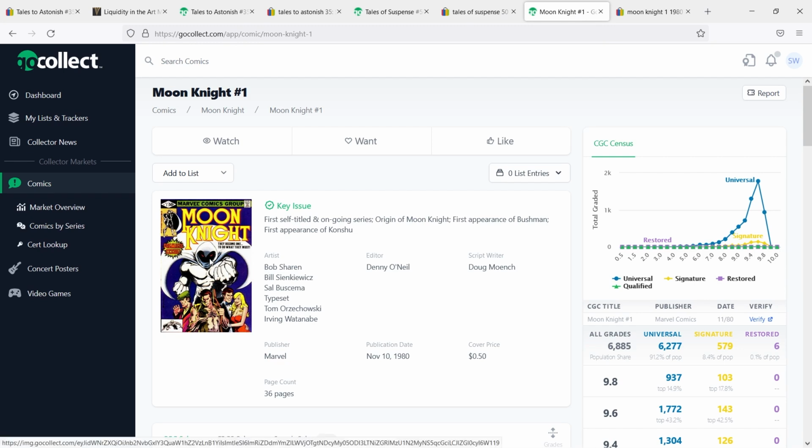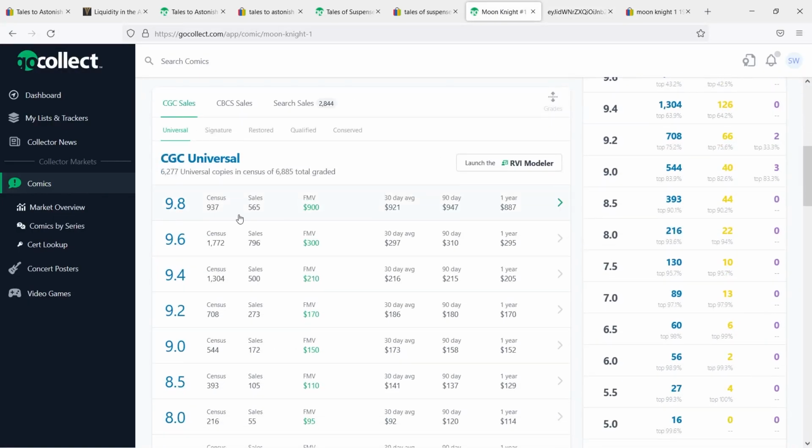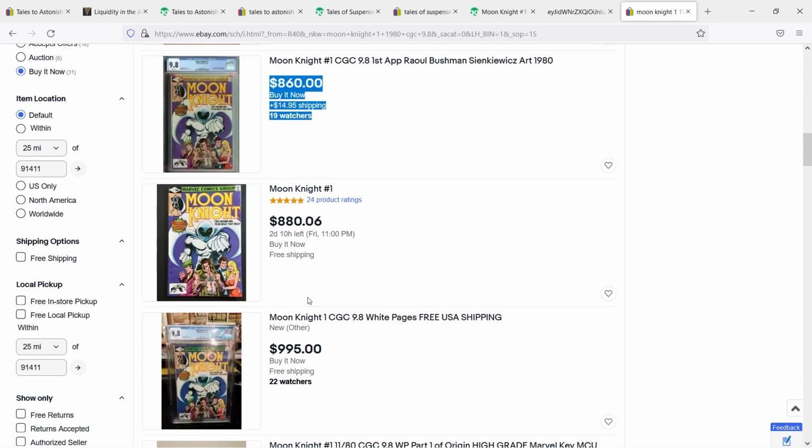And the book that I feel like we just constantly talk about here on this channel is the Moon Knight #1. But this one I think is really interesting because we can see the 9.8 fair market value for this suggests it's around the $900 range. 30-day moving, however, is $921. But if I go onto eBay and I sort by Buy It Now, I can actually find one copy in a 9.8 grade sitting at $860. The next copy that I would be able to find is $995.